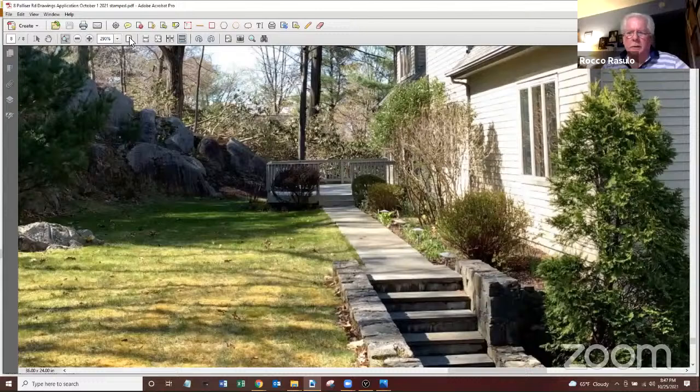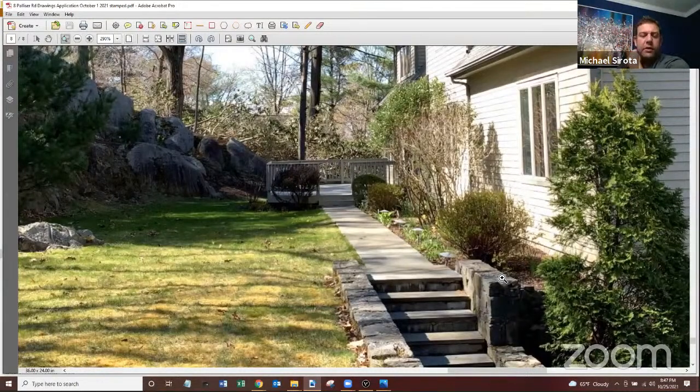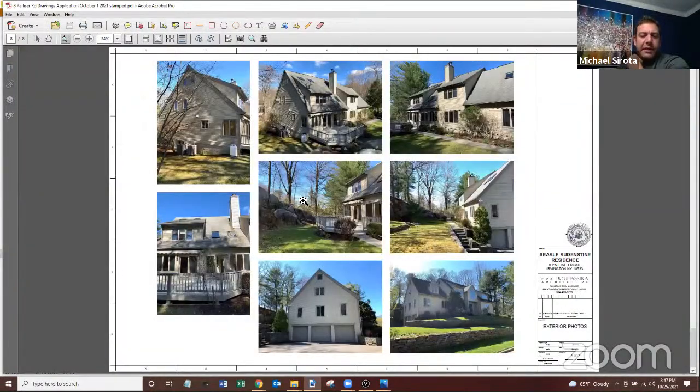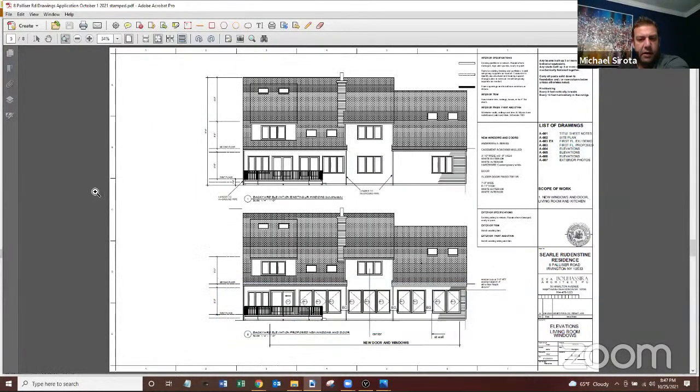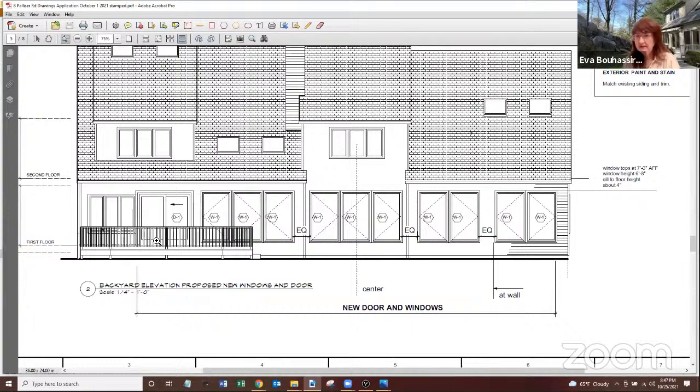Okay. Anybody else? Questions? My only question was the window on the left side of the new windows. Is that being replaced, the left side of the slider, or is that remaining? Yes, so this is the only remaining existing window in that whole entire row. And we are not changing it at this time.